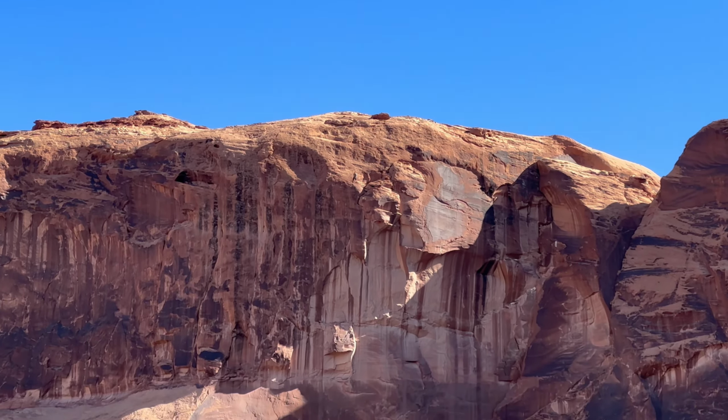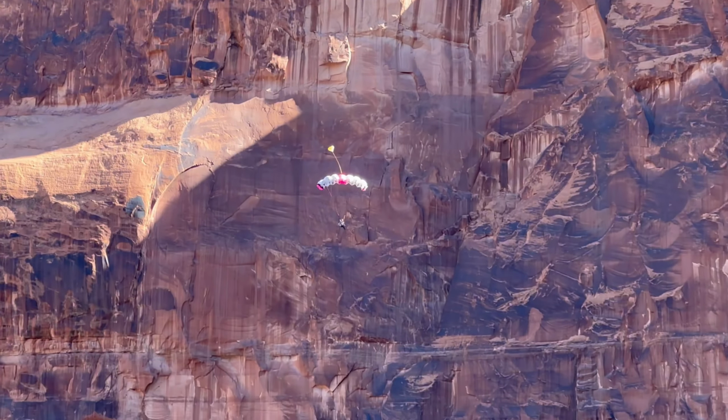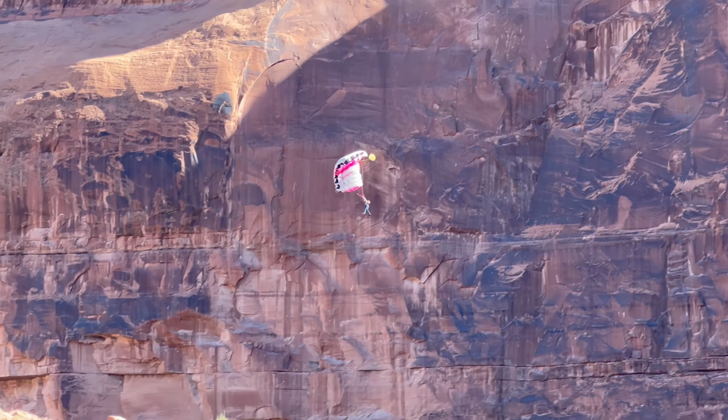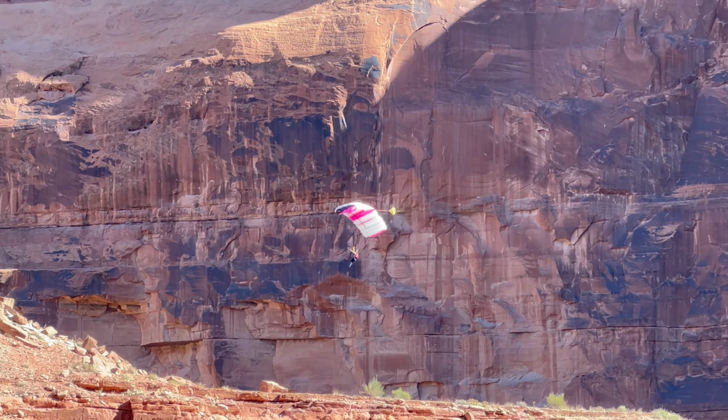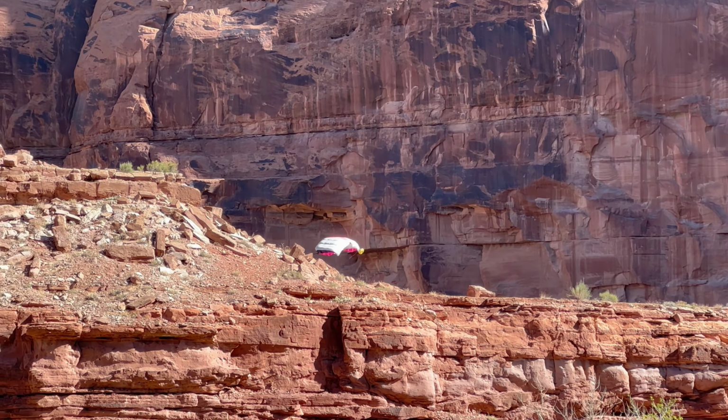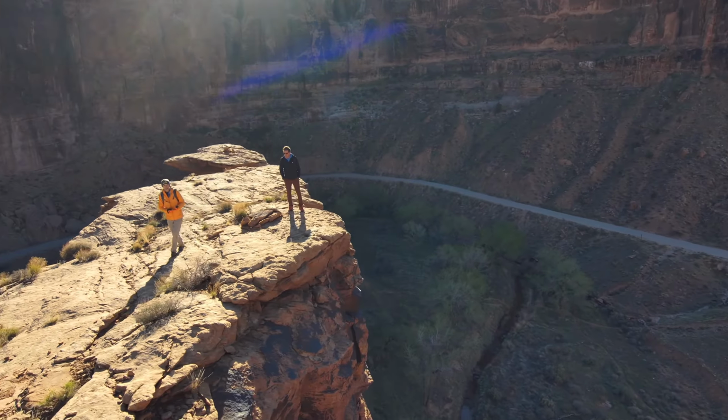And then you're directly across from Tombstone Rock, so there's a good chance you might find some crazy people jumping off the rock, and you can watch them. It's a little nerve-wracking to watch these people. You're just hoping that they don't go splat down there on the rock.